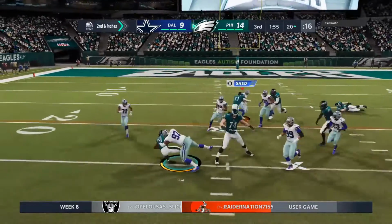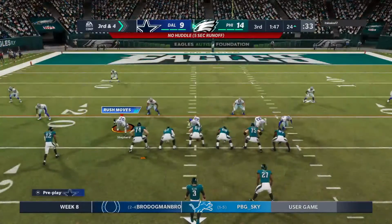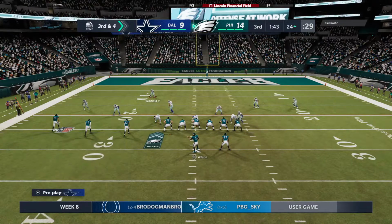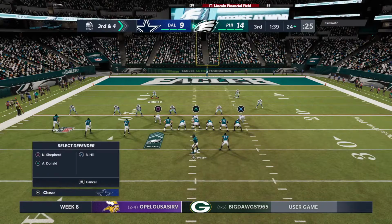Running with Hunt here out of the shotgun. And he will lose yardage and be backed up to the 24. That second down play nets a minus 4. Back at the 24-yard line. 36 power.